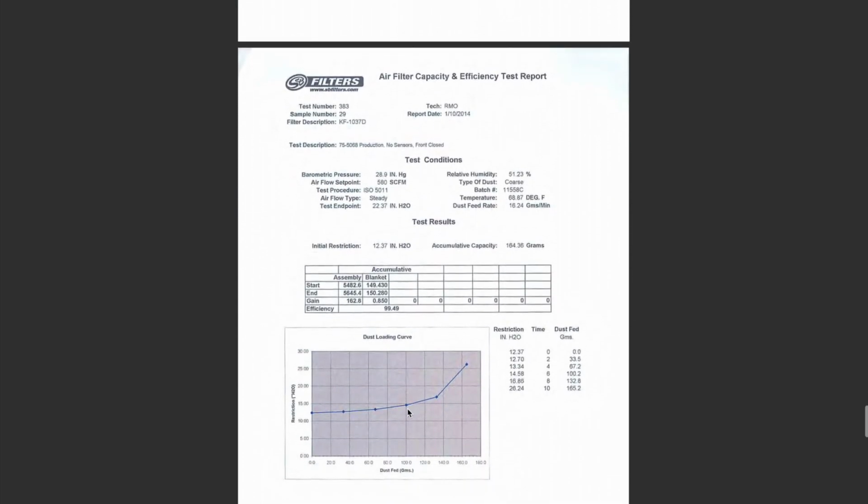Same thing. It skyrockets. As a matter of fact, look at the dry filter. It holds less dirt, less dust. 165.2 grams of dust collected. Its net restriction is 26.24 inches H2O.